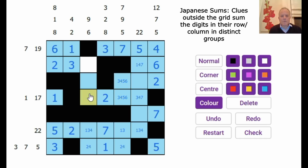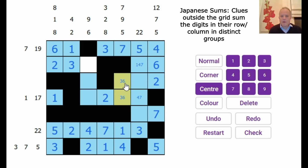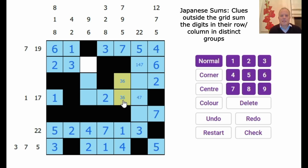Now, here in this row, 6 can no longer be 1, 2, 3. 6 has to be 4 and 2. So, well done if you saw that coming. And that fixes that as a 4. That fixes that as a 1. We now know that's a 3. We can get rid of 3 as a possibility there. This pair can't be 4, 5. It has to be 3, 6.